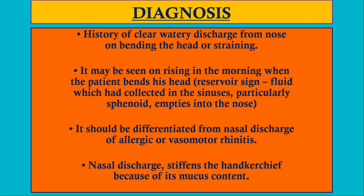Now, how do we diagnose a case of CSF rhinorrhea? A good history is important. If there is a history of clear watery discharge from the nose on bending the head or straining, it's suspicious. It may be seen on rising in the morning when the patient bends his head, the reservoir sign: fluid which had collected in the sinuses, particularly the sphenoid, empties into the nose. It should be differentiated from nasal discharge of allergic or vasomotor rhinitis. Nasal discharge stiffens the handkerchief because of its mucus content.